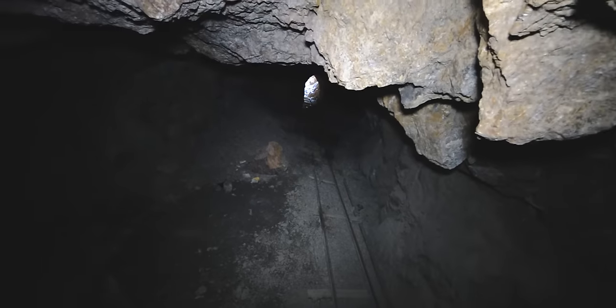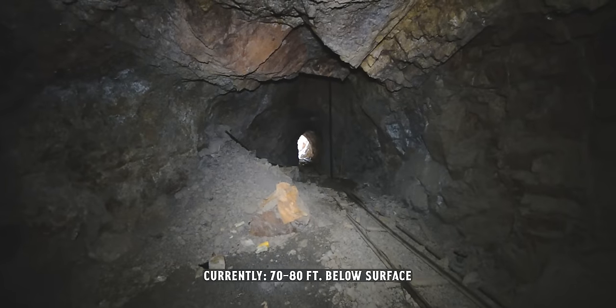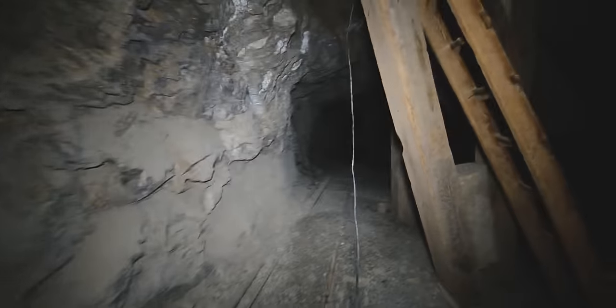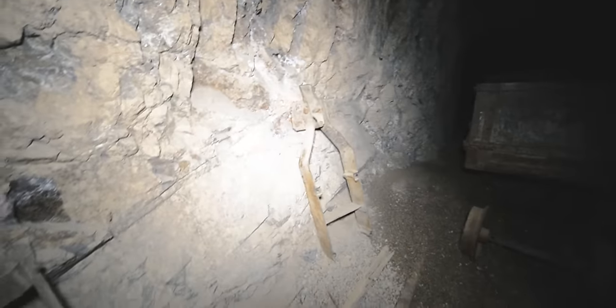Alright, so we're on this ladder right now. This goes down to level and there's track here, which is pretty cool. Okay. Yep. So there's actually daylight here, which is really cool. Oh. And there is an ore car. Oh, wow. We have a chassis here. We have an extra set of wheels. We have this ore car.